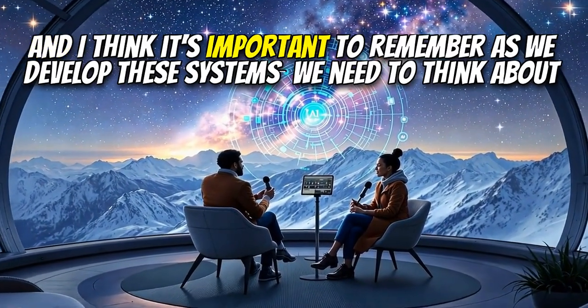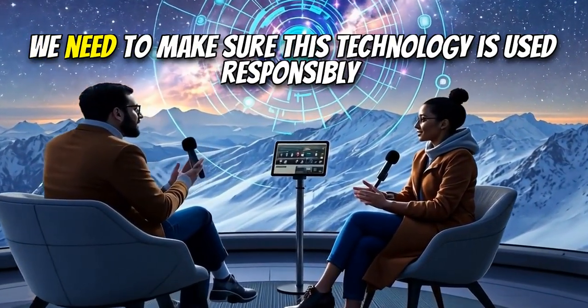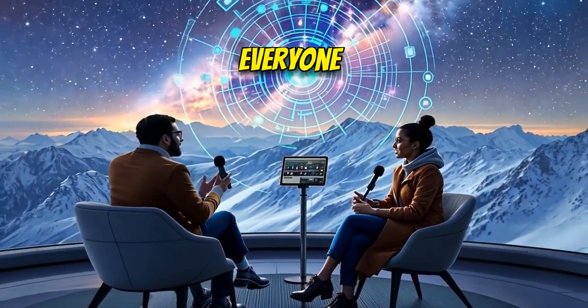Exactly. And I think it's important to remember as we develop these systems, we need to think about the ethical implications. That's a really important point. Right. We need to make sure this technology is used responsibly. Absolutely. The future of AI has so much potential, but it's up to us to shape it in a way that benefits everyone. Well said.